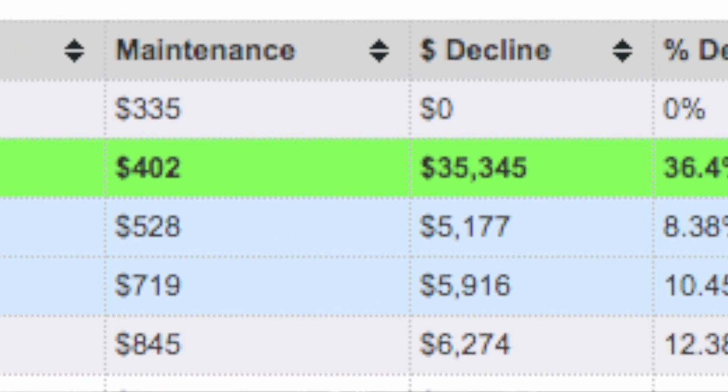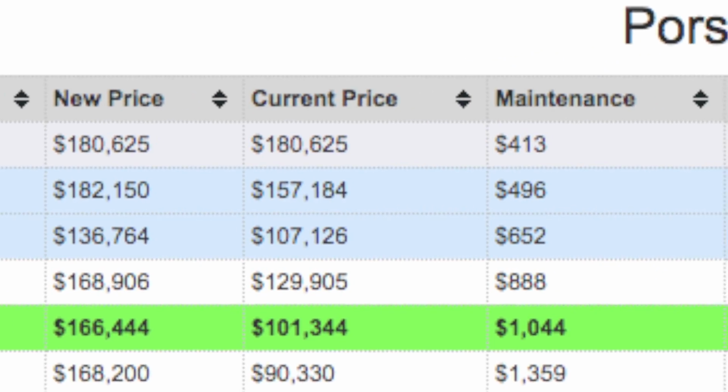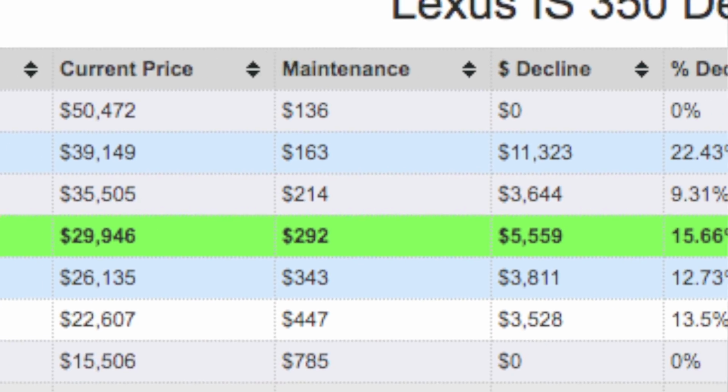So first, let's do a quick comparison between a 911 and Lexus IS 350 to my Jaguar F Type R. Now, after 2 years, because that's the age of the car that I actually purchased, a 2-year-old Jaguar is holding about 62% of its original value, whereas a Porsche 911 is holding about 77% of its original value, and a Lexus IS 350 is still holding 72% of its original value.